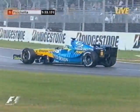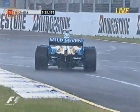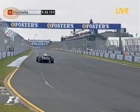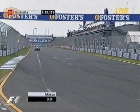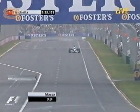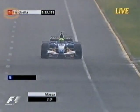And it's raining like crazy. And Fisichella has just popped it in absolutely beautifully. The car was totally bolted to the ground. And now Massa has got to go on the attack, and we know it's raining hard, and he's going to have to absolutely tiptoe around, otherwise he's going to be in the gravel trap down at turn 1.